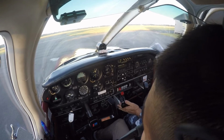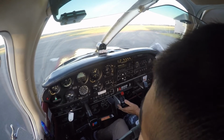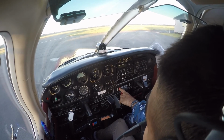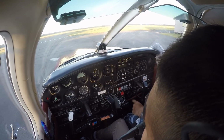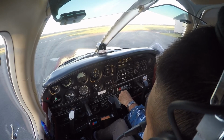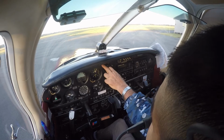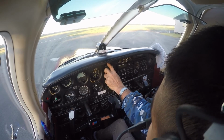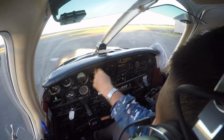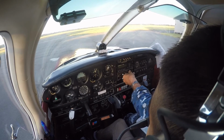Okay, so that oil pressure rise. Later on, amps charging. Primer is locked, mixture is ground taxi. Alternator, suction, test those lights for oil pressure, alternator and suction light. Turn and balance is fine. And radios.